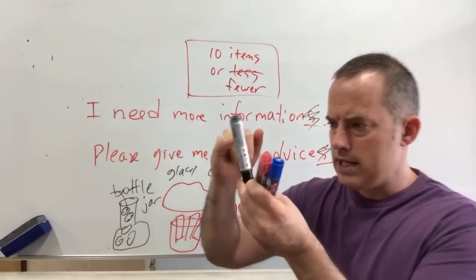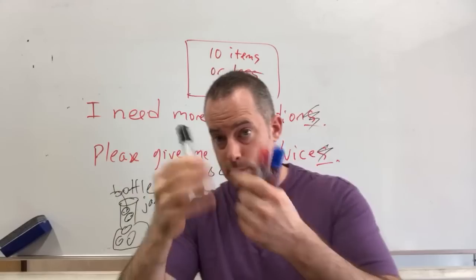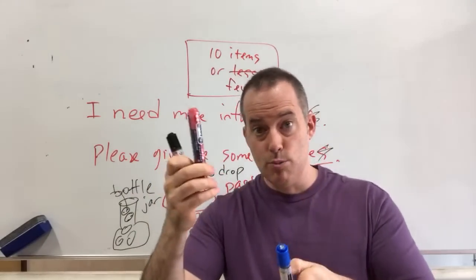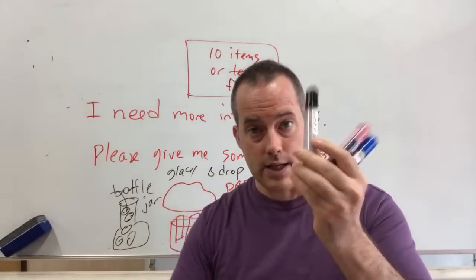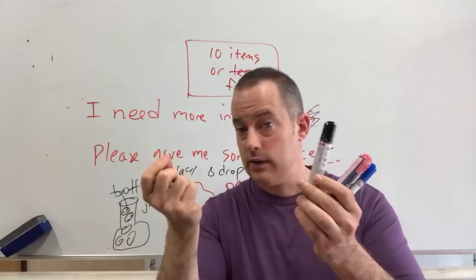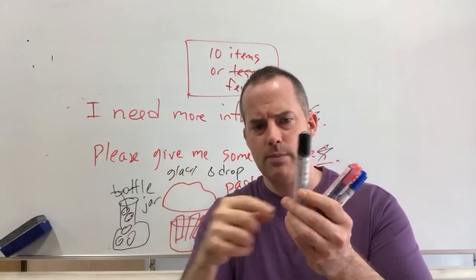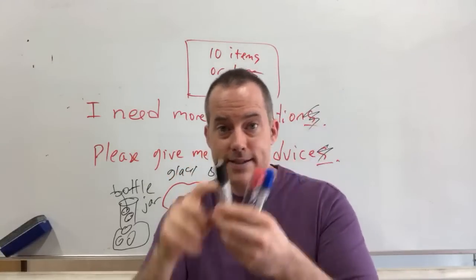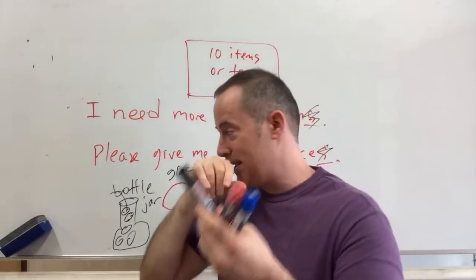So how much ink is in this marker? It's one marker, I'm counting this, one marker, two markers, three markers, but how much ink is inside that? So I can't take out one ink. I can take out one drop of ink or one little cup of ink or something, but I can't count the inks. It's not like 2,000 inks in here. We couldn't count that. All right.